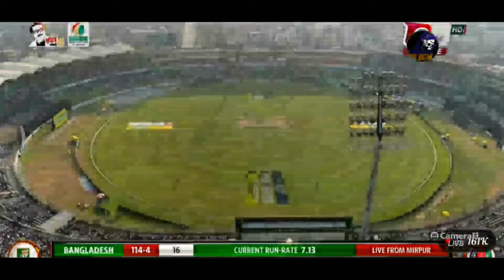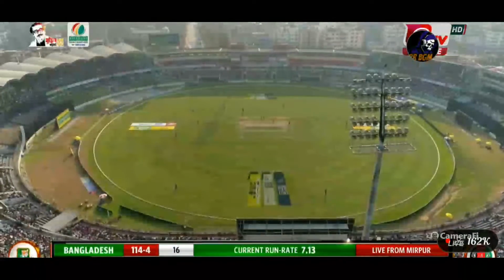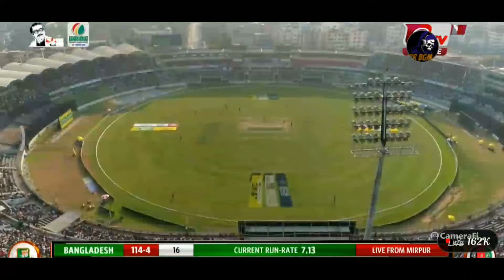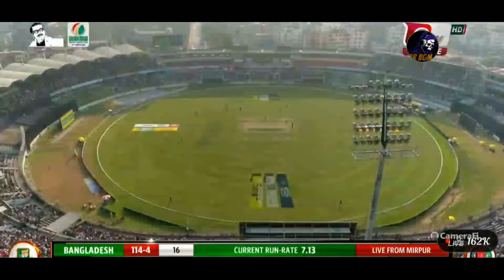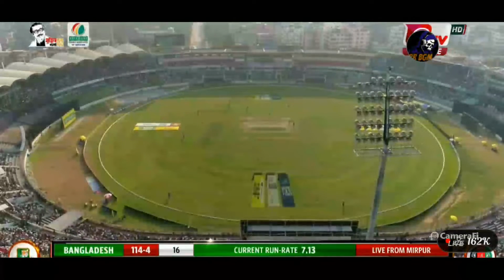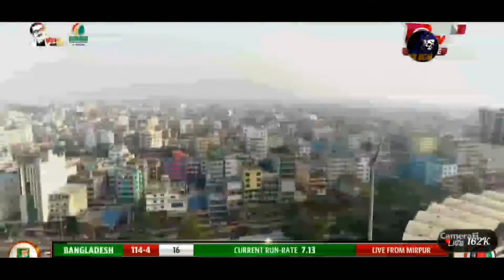Sher-e-Bangla here in Mirpur. It's hosting two Isfahani T20 internationals, powered by Walton. We're in the first one, and Bangladesh, if you're joining us for the first time, won the toss and decided to bat first. They're 114 for 4.